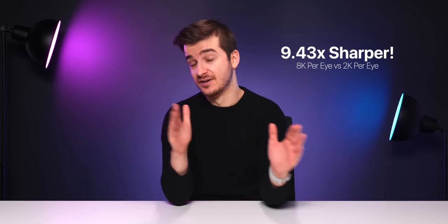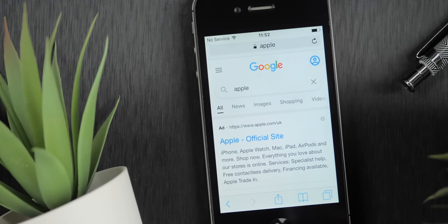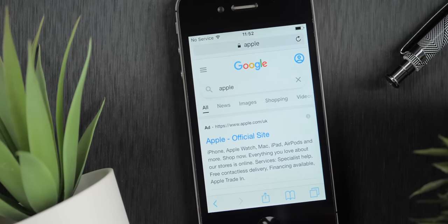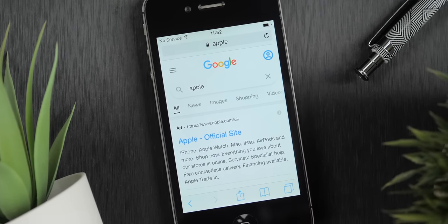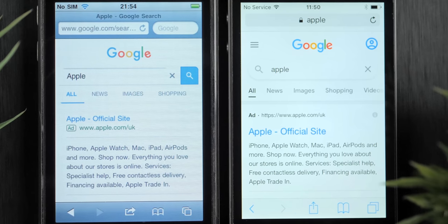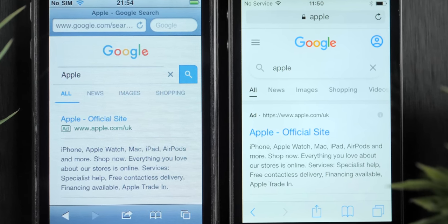which is insane. And just to give you guys an idea of how insane this is, the Retina display, which Apple introduced back in 2010 on the iPhone 4, had 4 times the resolution of the iPhone 3GS. And it turned something that was pixelated like crazy into something that looked like printed paper. Well, this time, we're going to get a 9.43x improvement in terms of sharpness compared to what we have today.